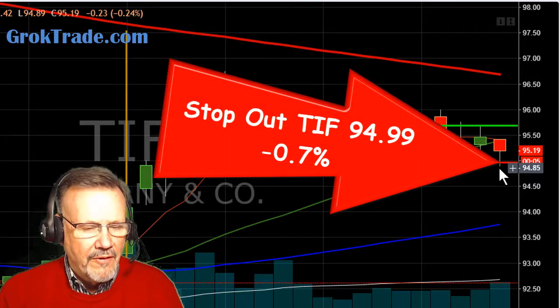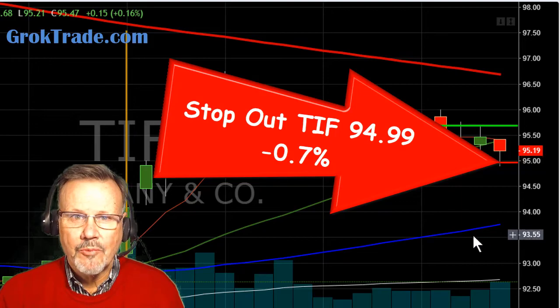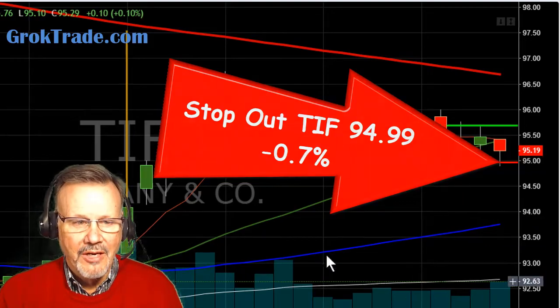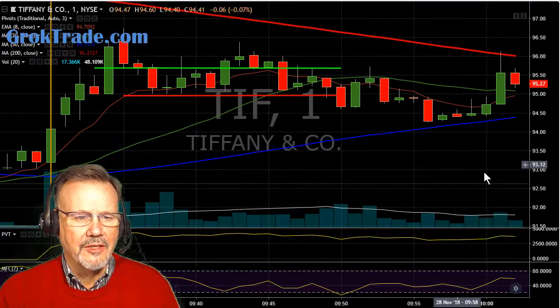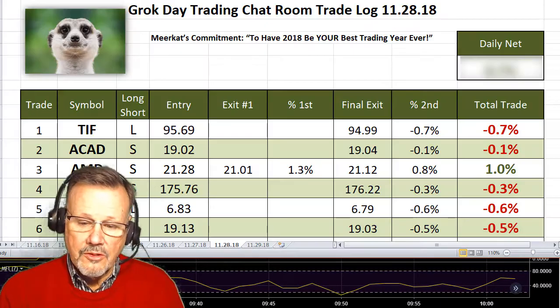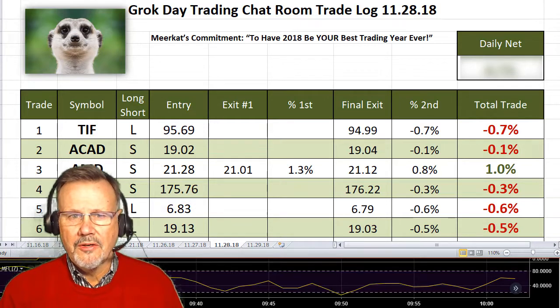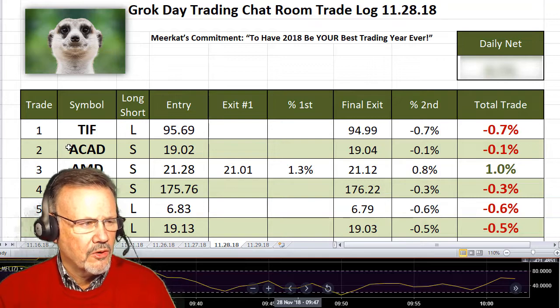at 94.99 for minus 0.7% in 15 minutes. And then it proceeded to drop the rest of the morning and then pulled up. It was in a tight range for quite a while. So it was an expense trade there as our very first trade of the day here in the Grok. Here's our trade log from today.